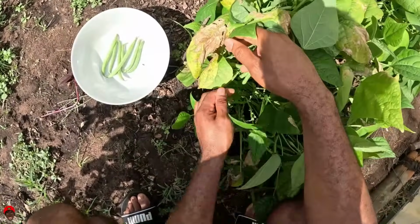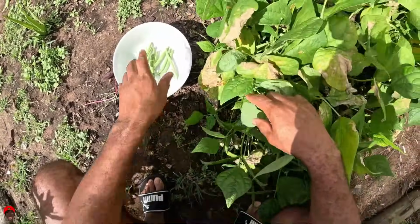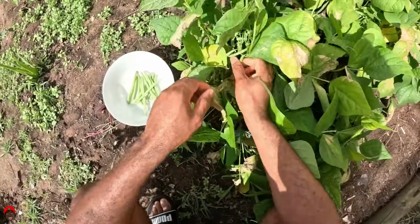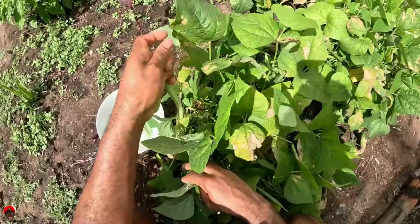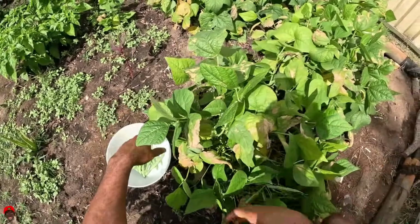So this is, we'll call it, the second real harvest. And as you guys can see, the trees are just loaded non-stop. So we are going to reap all of these. You guys will see after. So stay tuned.